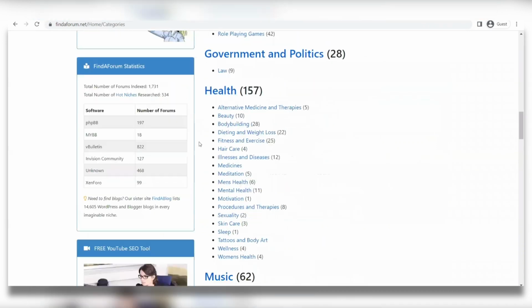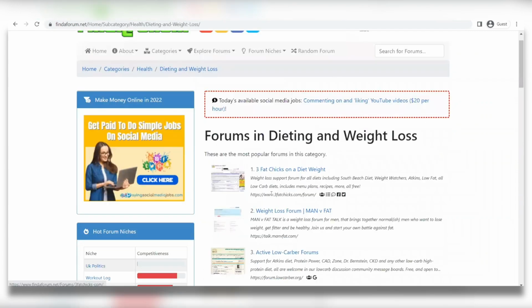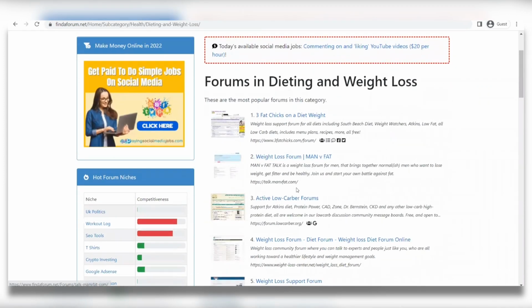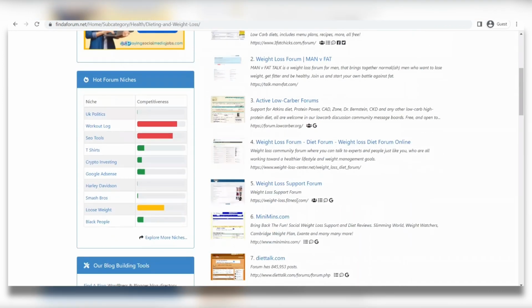You're going to see that there are a ton of different forums. You're going to see a list of all the different forums you can join here. You're going to get a lot of people to click on your link. Now, there are hundreds of thousands of users on all of these different forums. And so the approach is you're going to join as many as you can since they are all free and available to everyone.